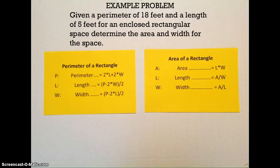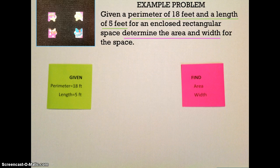Okay, our foundation pieces, or our puzzle pieces, represent the perimeter of a rectangle and the relationship of the area of a rectangle. Perimeter relates variables P, L, and W, and area relates A, L, and W. Our first step is to find our corner pieces. Those represent our given and find. We are given a perimeter of 18 feet and a length of 5 feet. We're asked to determine, or find, the area and the width for the space.